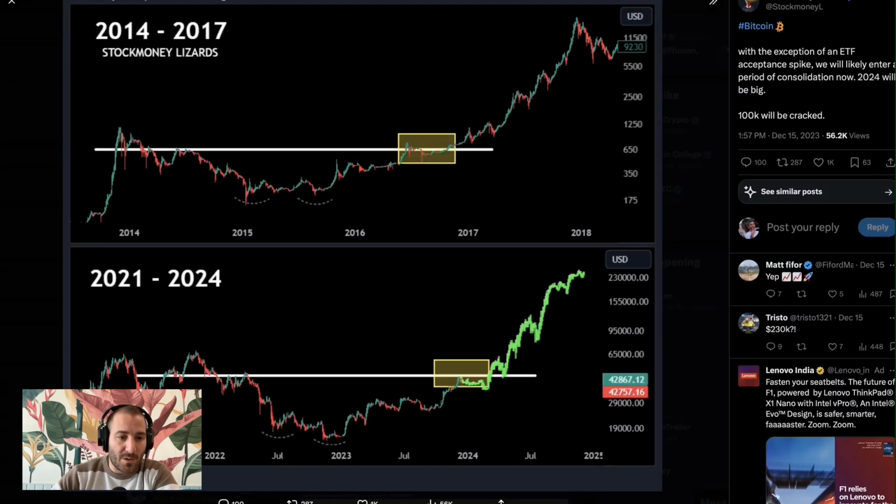This is just a tweet from Stock Money, and as you can see, it plots a very cool fractal where we find resistance at the current level that we're at. We hang around this area before pushing through somewhere in the region of March above 42 to, let's say, these levels of 65, retrace back down to 42, and then we propel forward to new highs.